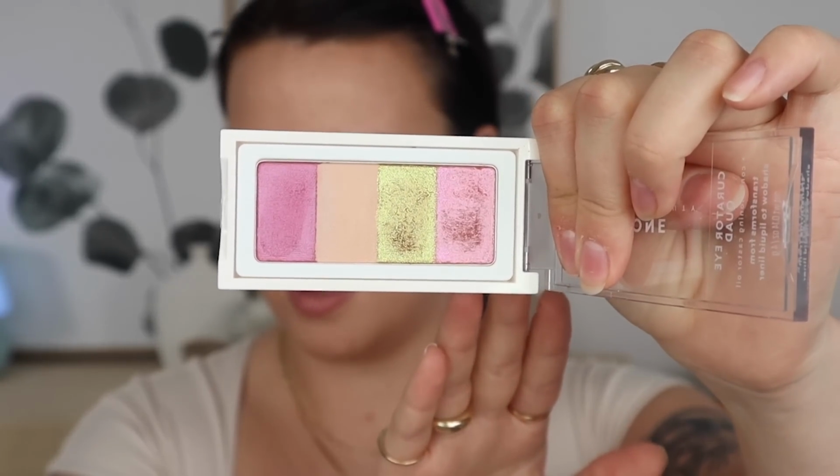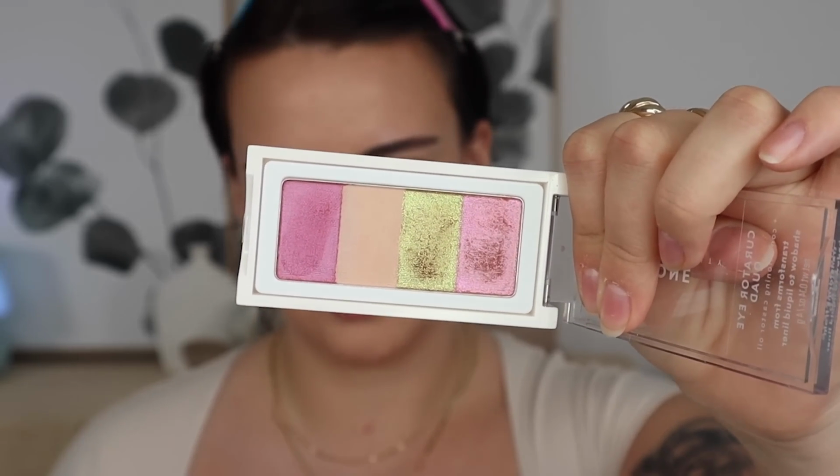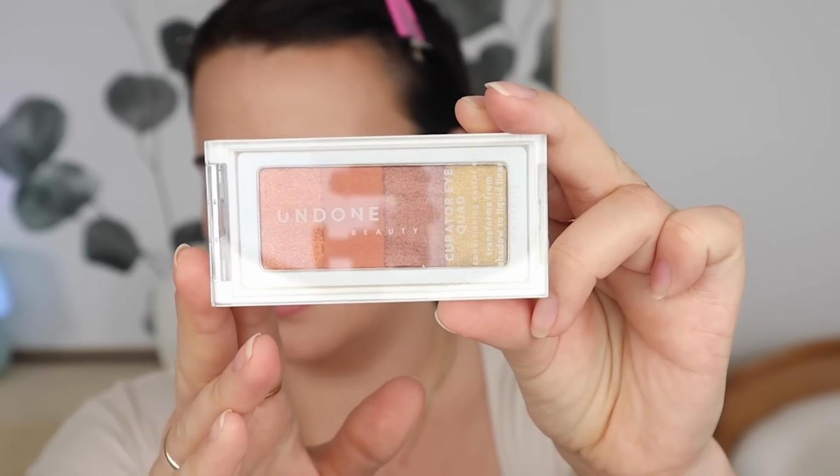So my eyebrows are on, and like I was hinting a bit earlier, I have these Undone Beauty Curator eye quads, and I have 4 of them. This one is my favorite, just looks wise. I've swatched them, but I haven't put them on my eyes yet. So this one is really cute. What is it called? Where's the name? Heart of Paradise. This one's Brick by Brick. I still have the tape on, so I can't open it. This one's also cute. This is Pastel Me Everything.